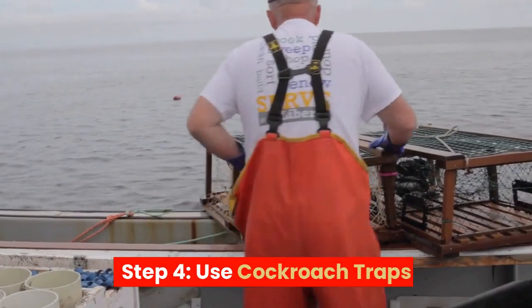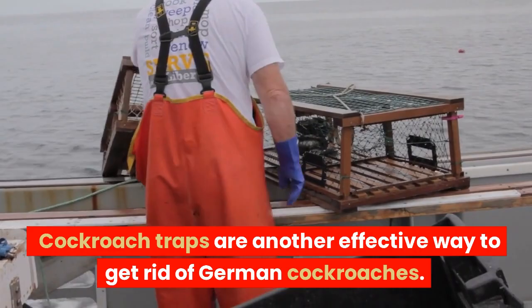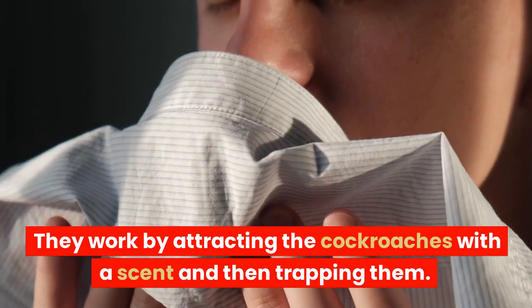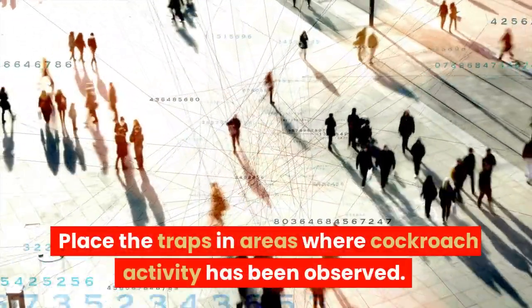Step 4. Use cockroach traps. Cockroach traps are another effective way to get rid of German cockroaches. They work by attracting the cockroaches with a scent and then trapping them. Place the traps in areas where cockroach activity has been observed.